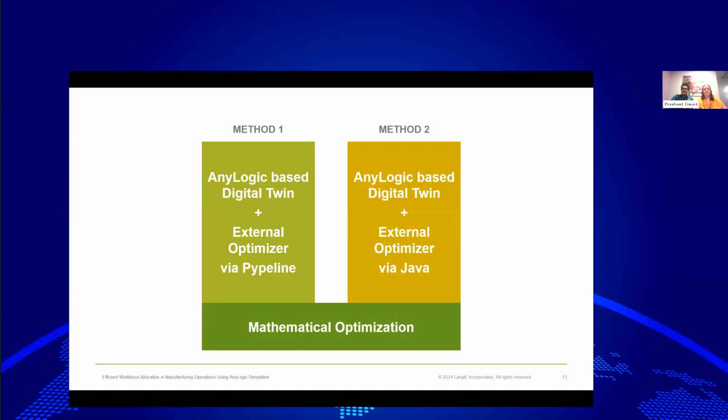And in order to do that, we utilized two methods. Method one utilized the AnyLogic-based digital twin, an external optimizer, and AnyLogic's pipeline library. Method two employed the same AnyLogic-based digital twin and external optimizer, but we integrated the optimizer using AnyLogic's built-in Java capabilities. And I'll talk about these methods in the next few slides.